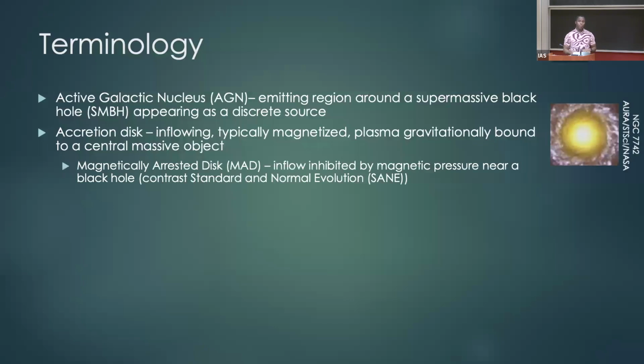There are a number of flavors of accretion disks. So here are more acronyms. There's the magnetically arrested disk, in which the inflowing disk can actually be arrested due to the buildup of magnetic pressure near the horizon. And these MAD simulations or MAD disks can be contrasted with SANE, standard and normal evolution, which is of course sane.